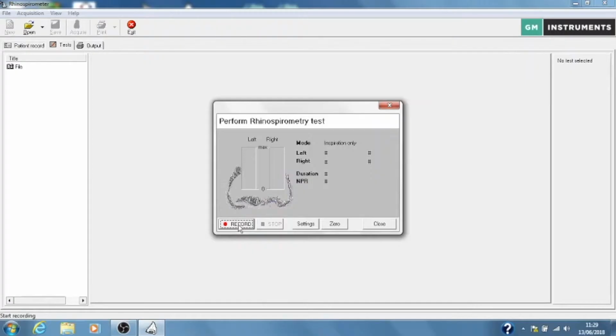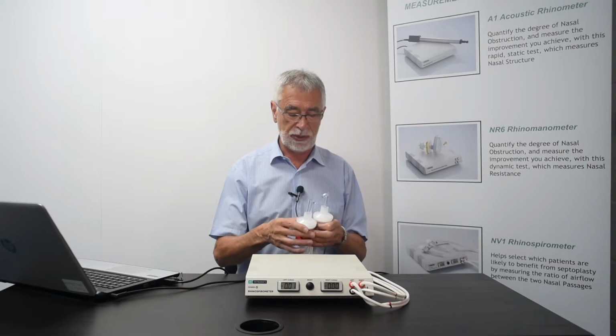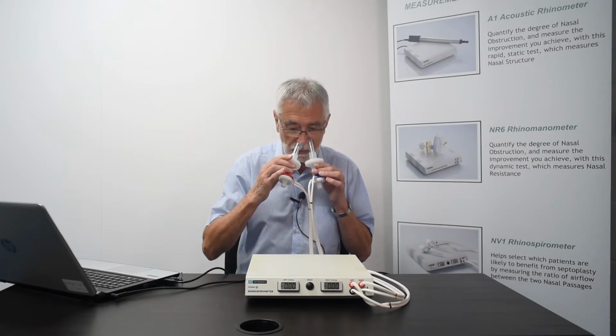The software on the screen here shows two bar graphs, a left and a right side, and when I do the inspiration you will see that a blue block will arise out of the left side and a red out of the right. So zero the meters if you want to use the meters to read the results from. Started the software, we can click on record, and then the process is to ask the subject to breathe out through the mouth, apply these to the nose, and breathe in fully.